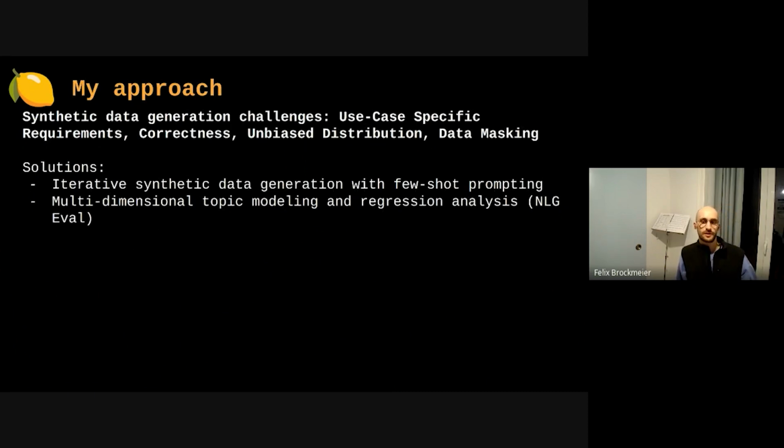Regarding the approach we were following, we were facing multiple challenges with those use cases. I already mentioned a few, but especially with synthetic data generation, you need to ensure that the data you're generating is of high quality. And one of the major issues when generating larger training data sets is bias. Even with 1,000 records, you can have a bias in your data. So it's not only an issue with larger data sets. It's a general issue, but there it's easier to spot.